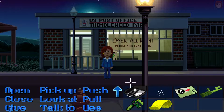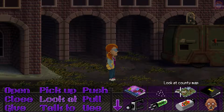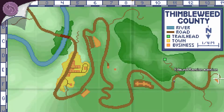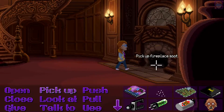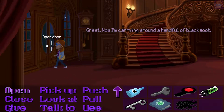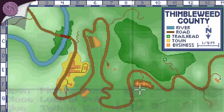I just think it's great that they put that character dialogue system in post-release, because it really does improve the general quality of it as a point-and-click adventure. But I digress. If we go back to Dolores, go back to the mansion, and we'll just quickly go across here, grab some soot from the fireplace. Great. Now I'm carrying around a handful of black soot. Don't need to go outside, just need to use the map, go back to the factory.